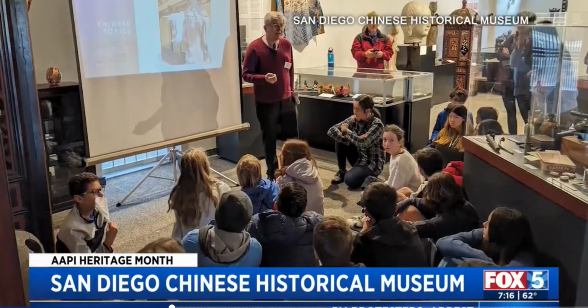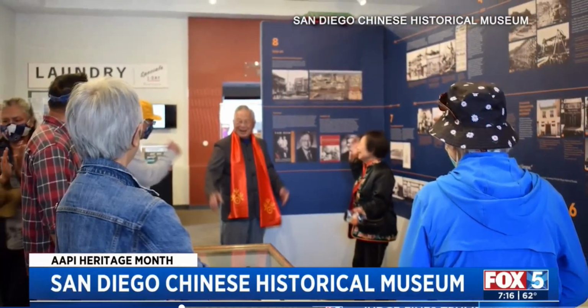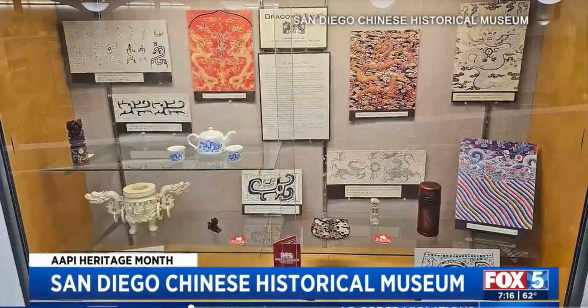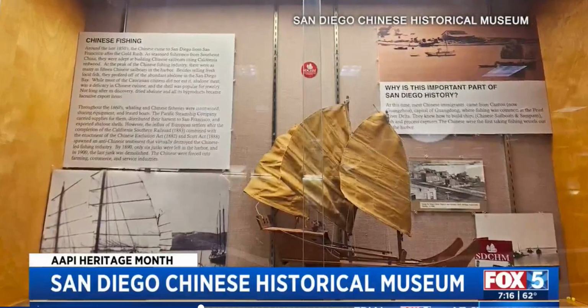We have relics from when buildings were built in the 1980s that were excavated from the ground. And so we have things like that. And then we have a timeline that tells you the history of the Chinese here in San Diego. Yeah, it's fascinating. The building itself also has a bit of an interesting history.